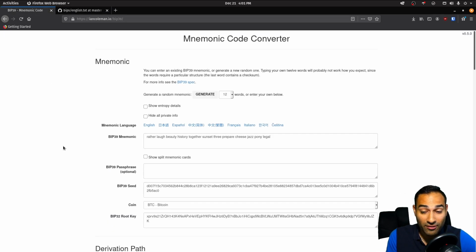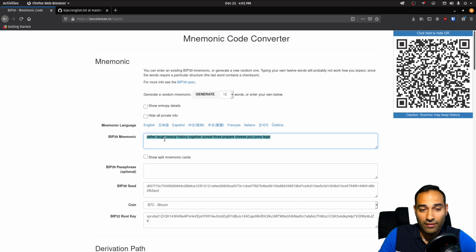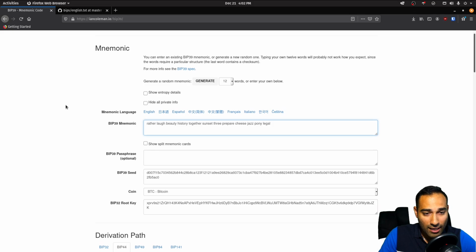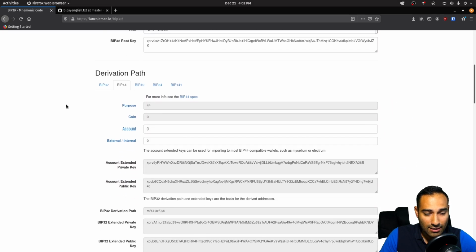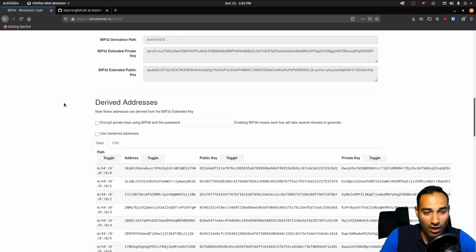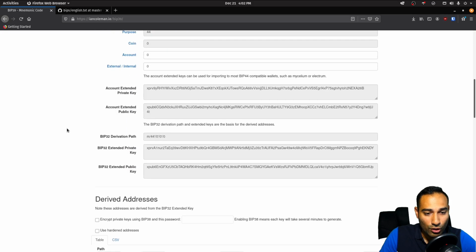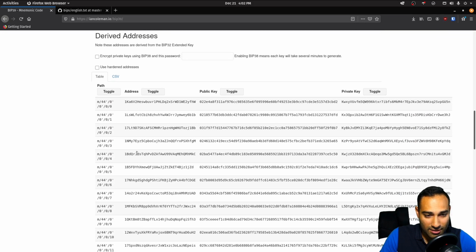That is something that you need to protect. This is something that you will use to recover your funds in the event that something goes wrong with your Bitcoin wallet. Now, this is a very, very, very important set of words because this will recover your public keys and your private keys. So it does both. Now, as we go down here, we can see that there are some derived addresses here. So based on these 12 words, you are ultimately deriving these addresses here.